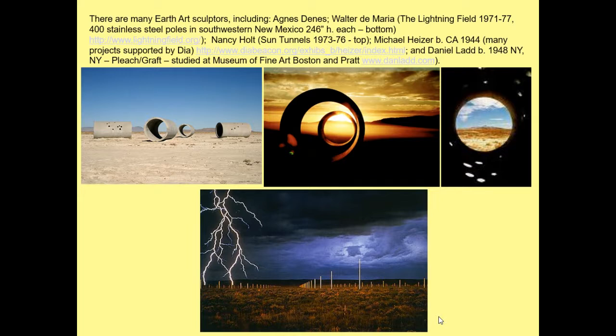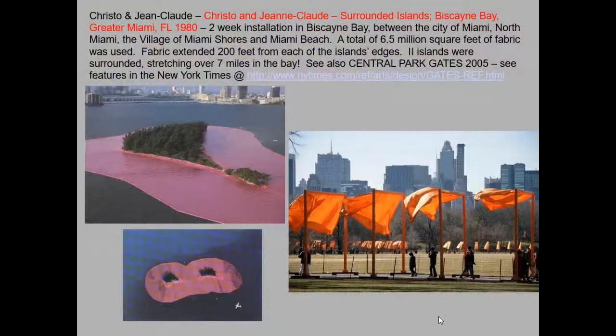The piece at the bottom is a pretty awesome one that is known as Light Fields. And no, the artwork is not the photograph. It is the installation of these lightning rods, which do, of course, attract lightning. There is a cabin on the site that you can rent, and you can actually spend time there, so you can interact with nature by witnessing the amazing power of the lightning being attracted to these lightning rods.